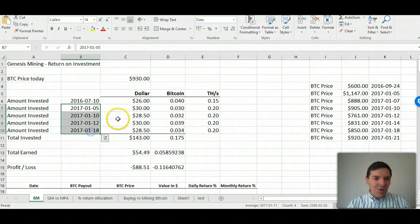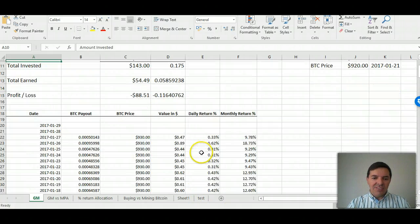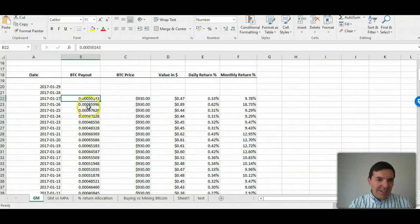So you can see here, I already bought 4 contracts, but it looks like the Bitcoin price is going up again. So I'm going to maybe buy tomorrow or the next day. I'll make a video of it, but I'll buy another contract. Then I'm going to add to my holdings. And at the moment, you can see this is what I'm getting paid every day.